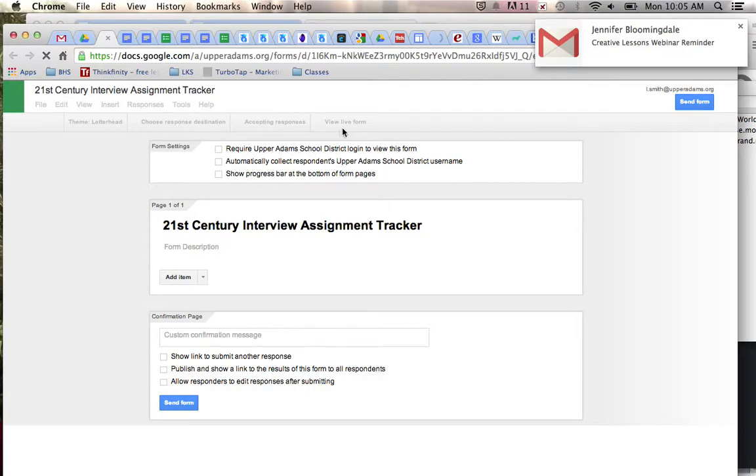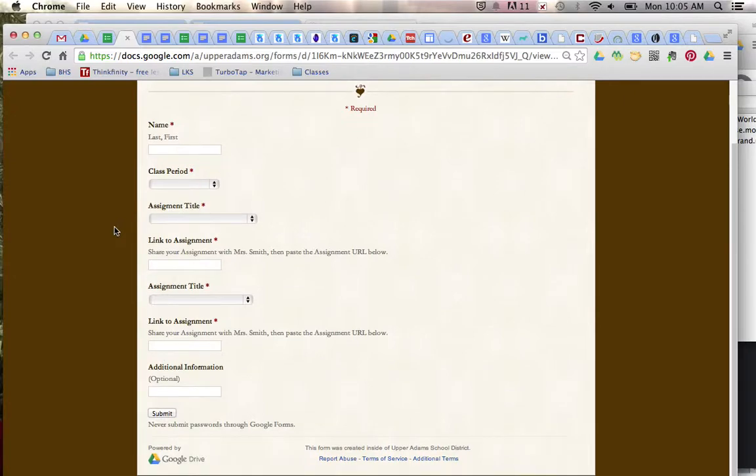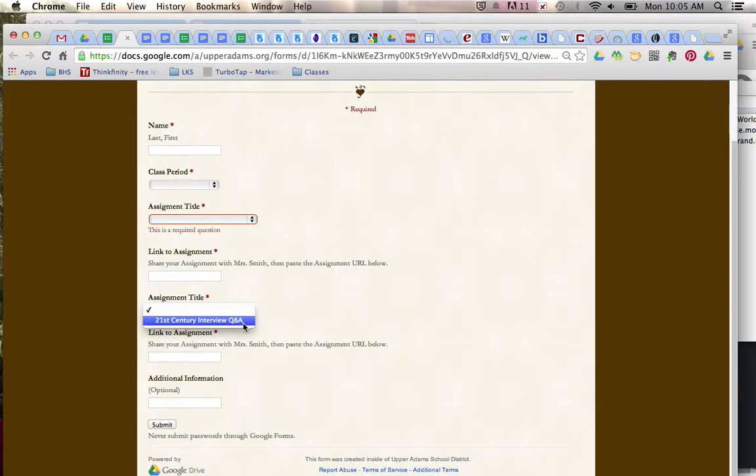So the assignment tracker, you will notice, let me go to the live form. That's all it is. Just relax, Nick. Stick with me, okay? I think I went to the wrong thing. Okay, so the 21st century tracker looks just like the others, but notice under assignment title, you only have the video to choose from. And under the second assignment title, that's where you're going to upload your 21st century Q&A.